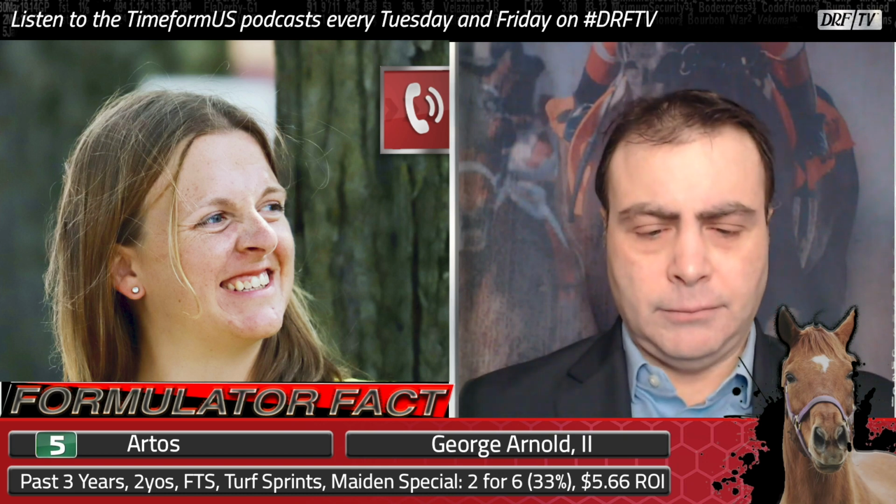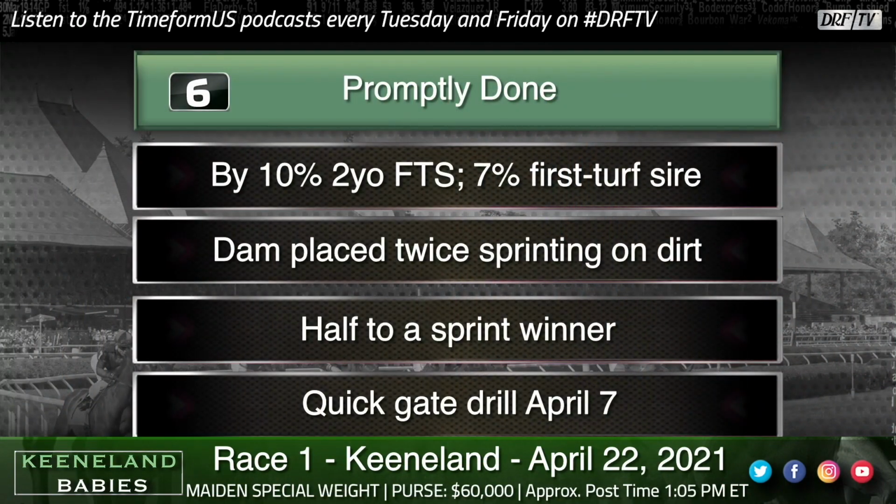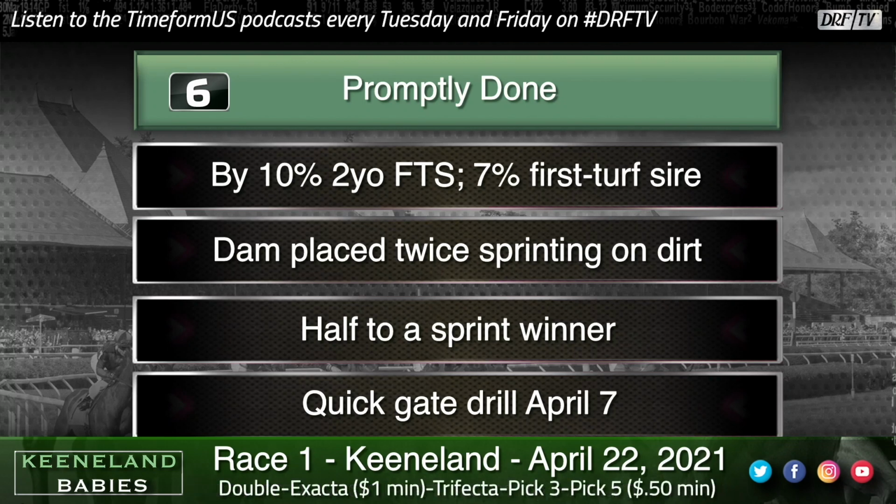Absolutely. Kodiak on top, the family of Stormy Liberal and Leinster on the bottom. This horse is just bred top and bottom to be a good turf sprinter. You're going to have to watch the board a little bit, but I think you might get a nice price here. Promptly Done is the number 6. Promptly Done is by Shanghai Bobby, who gets 10% winners with his juvenile debut runners, 7% first turf runners. This horse worked very quickly out of the gate on April the 7th.